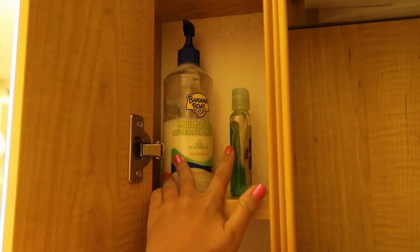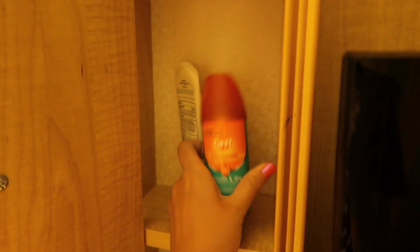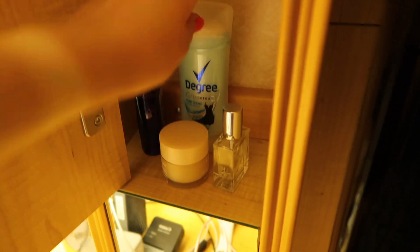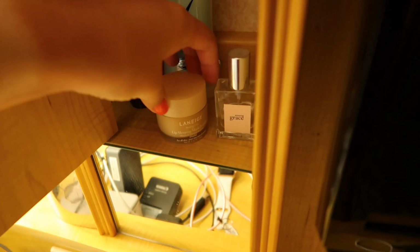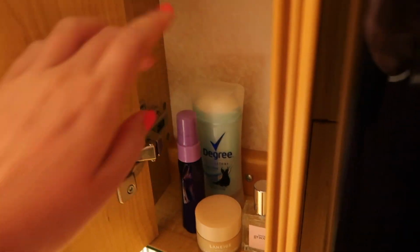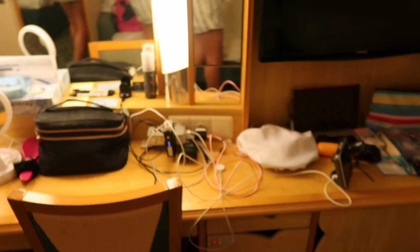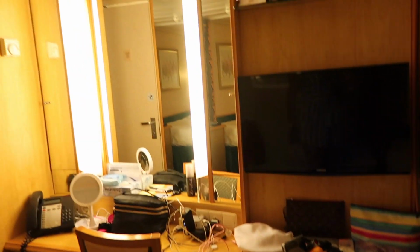So I have like after sun stuff, so aloe and after sun lotion, normal lotion. This is a mini bug spray I got for our hike. And then like my deodorant, this is a mini little perfume from Philosophy, my Laneige sleeping mask, and then it's a 10. And then my mom has one of these also right there. So that's just kind of what that area looks like.